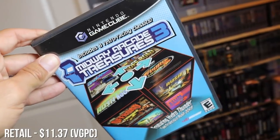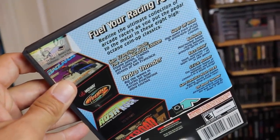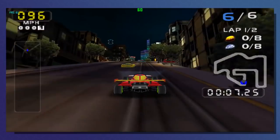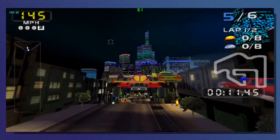Also love the Midway Arcade Treasures series. But why I love this game, and particularly number 3, is it's got Hydro Thunder, it's got Rush, the Rush series on it. Did you play those games a lot? I love Rush and Hydro Thunder. It's some of me and Ricky's most quoted video games that we play. Awesome. Sometimes Ricky and I are sitting there and he'll go in my ear and go, Rush.